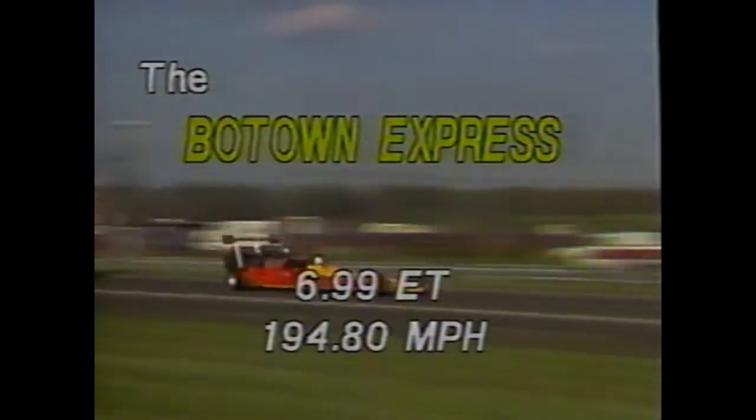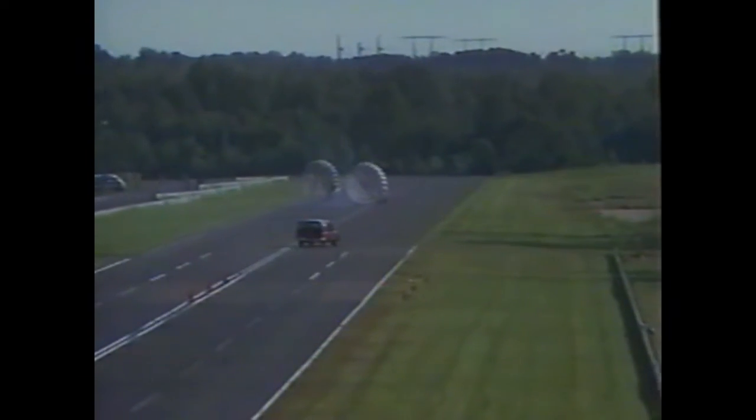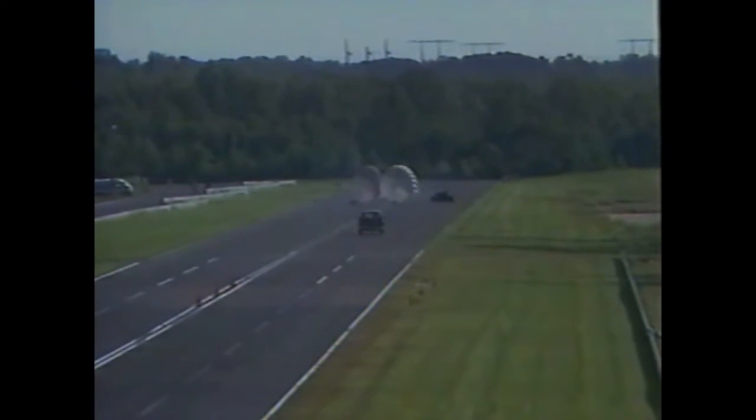He's got it in smoke. Afterburners on, and here he goes. Look at him blast his way on down the quarter mile. Both jet engines putting out gobs of horsepower. The Boatown Express, 6.99 seconds. See the twin chutes bringing that big, long, weedy roadster to a halt at the end of the Raceway Park quarter mile.